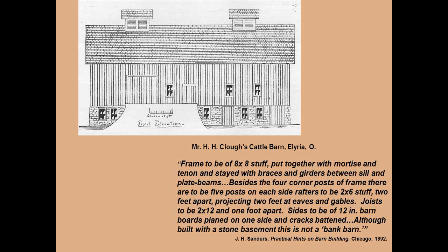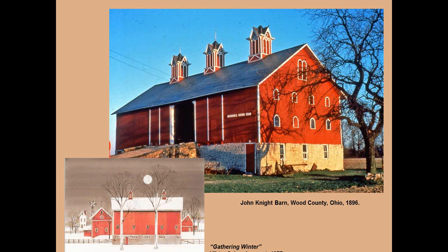This particular barn here describes a wonderful late timber frame barn up in Elyria, Ohio. This comes out of a major book done by J. Sanders in 1892, Practical Hints on Barn Building.